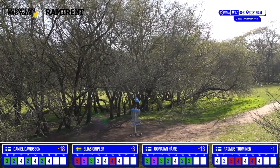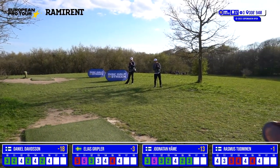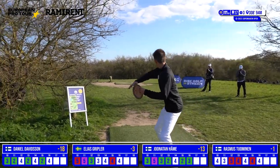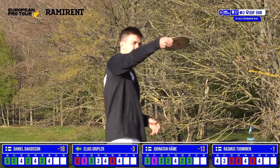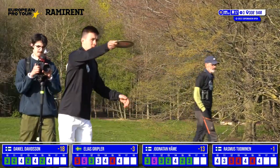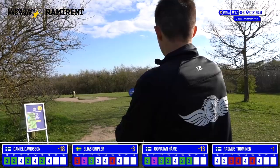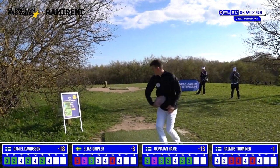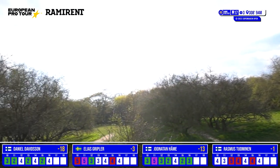Okay, a bit deep. We'll see if he has a look. So around the basket, but all those branches can still mess you up. I still just remember this super abstract putt from him on the one hole before. So maybe this is just going to be easy for Daniel. Who knows? We never know with Daniel.